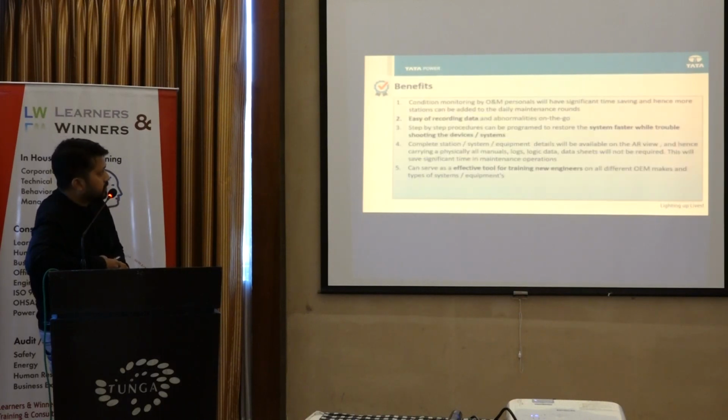What are the benefits? Condition monitoring by O&M personnel will have significant time saving, and hence more stations can be added to the daily maintenance rounds. Ease of recording data and abnormalities on the go. Step-by-step procedures can be programmed to restore the system faster while troubleshooting the devices and systems. Complete station system equipment details will be available in the AR view, and hence carrying physical manuals, logs, logics and data sheets will not be required. This will save significant time in maintenance operations.